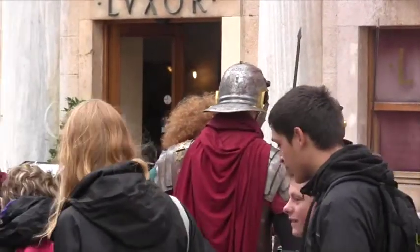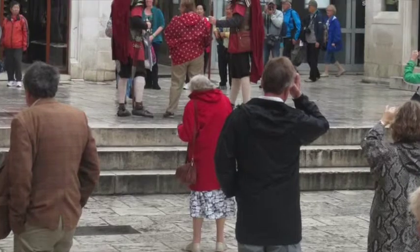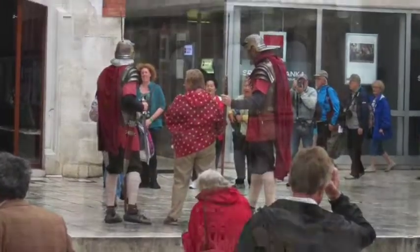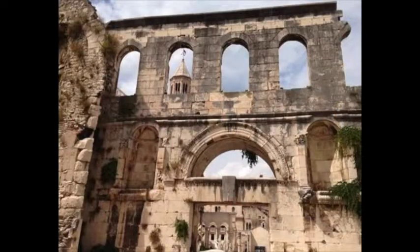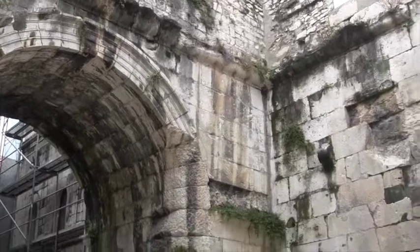And we have 2 Roman soldiers here taking pictures. They're not taking pictures. The Eastern Gate. Coming in and out. The southern gate was connected to the roads. North and eastern and the western, they look the same.